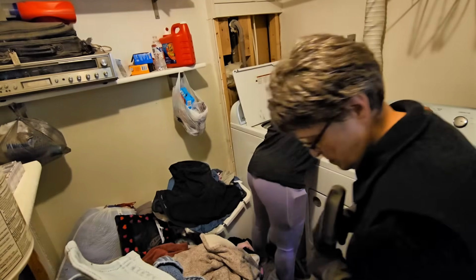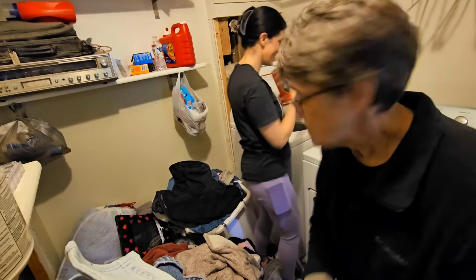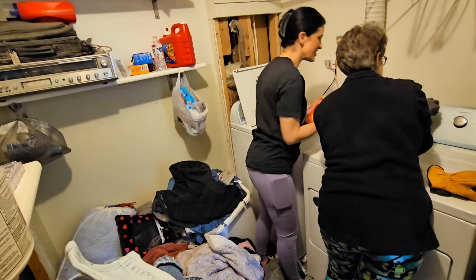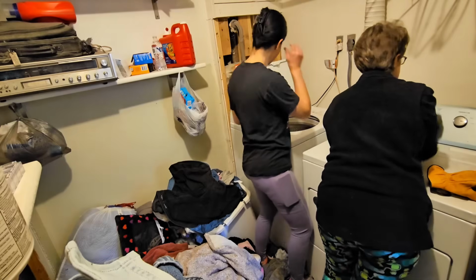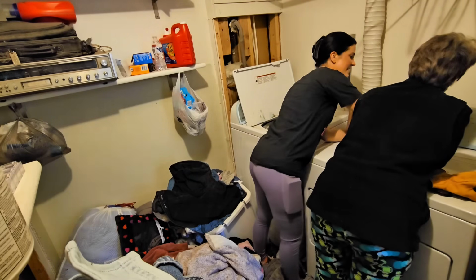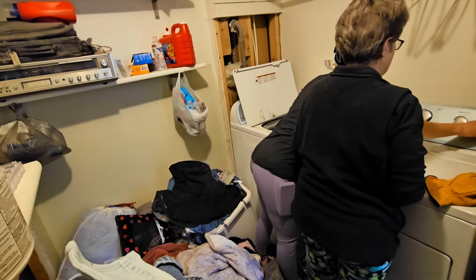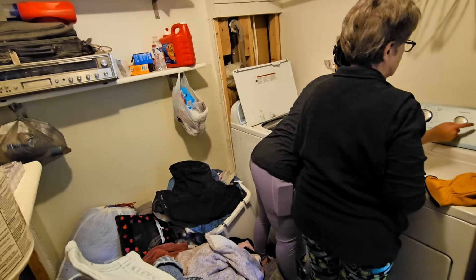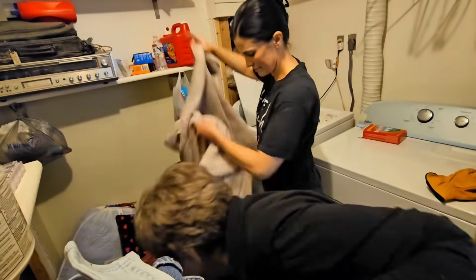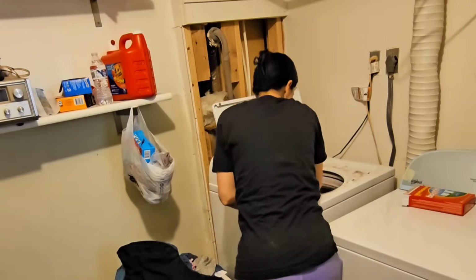Oh, that just takes it off. Okay. I want to restart this. Yeah, that's what I did too. I know, I tried the push, the pull. Oh, what? Oh, push to start. There it is. Okay. I guess I just wasn't looking hard enough for that start button. But at least it made me feel better that my mom didn't immediately figure it out either.